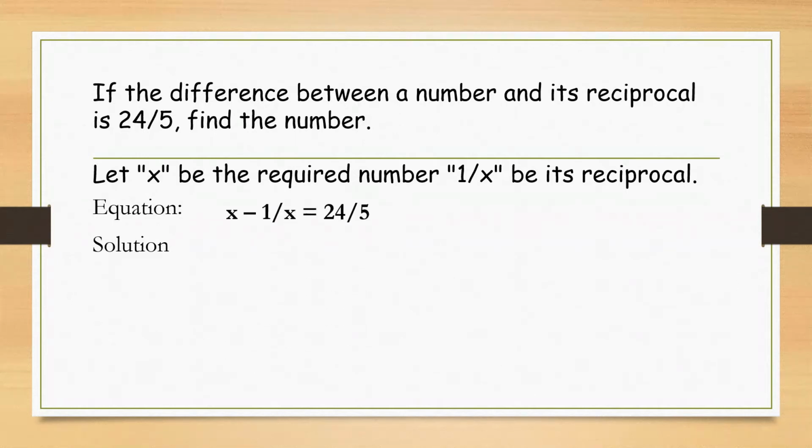If x is the number and 1 over x is the reciprocal of the number, so therefore, the equation of the problem is x minus 1 over x equals 24 over 5. Why? Because the word problem says the difference between a number and its reciprocal is 24 over 5. And to solve this kind of equation, we need to determine the least common denominator of the equation. And the LCD is 5x.